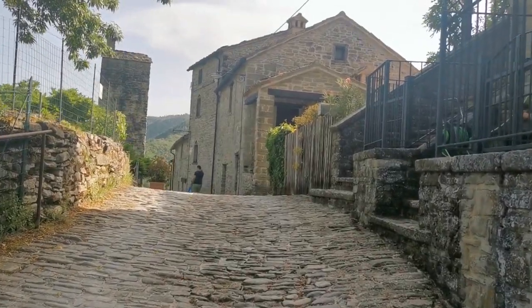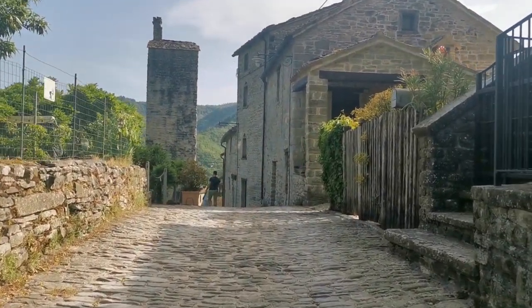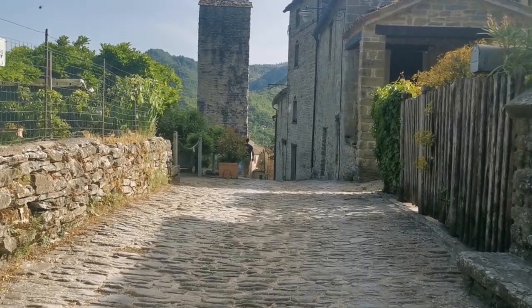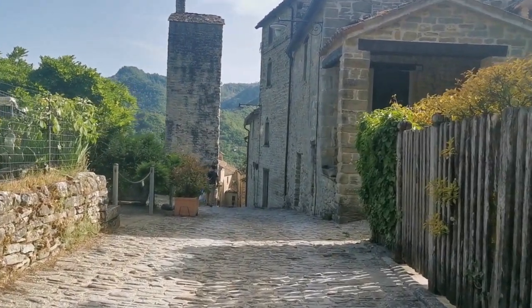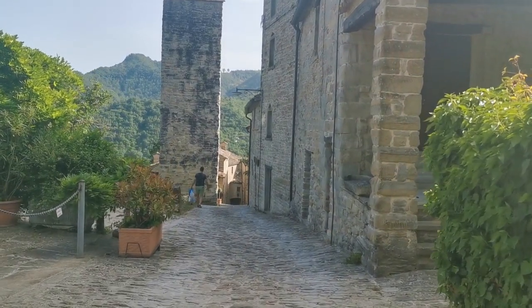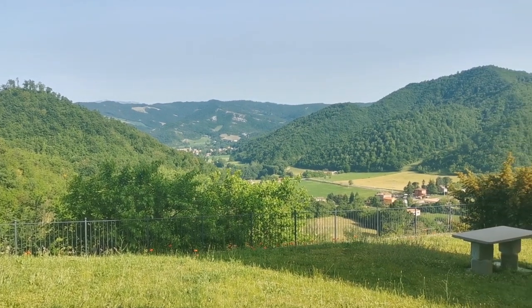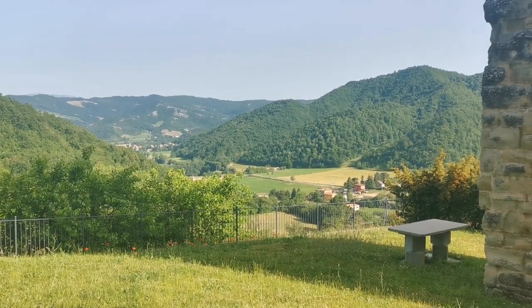This place was an old forgotten village. Recently it has been restored and transformed into a beautiful accommodation. This place seems to be out of time. You can only hear the sounds of nature all around. It is very relaxing.